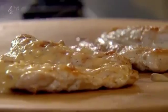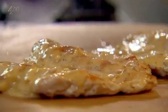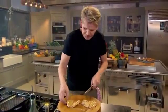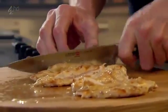Whilst they rest, spoon over some of the remaining anchovy dressing. The chicken cools down, but the flavour, the seasoning of the anchovy, the garlic and the parmesan seeps into that chicken. Slice the chicken into strips. Wow. I serve the chicken warm in a separate bowl so it doesn't wilt the salad. Spoon of dressing.